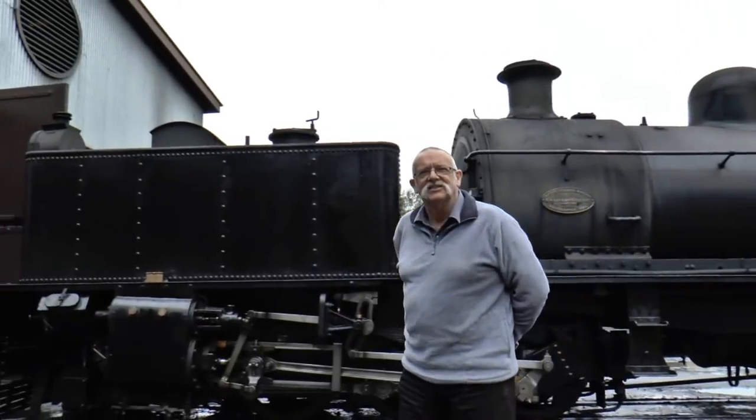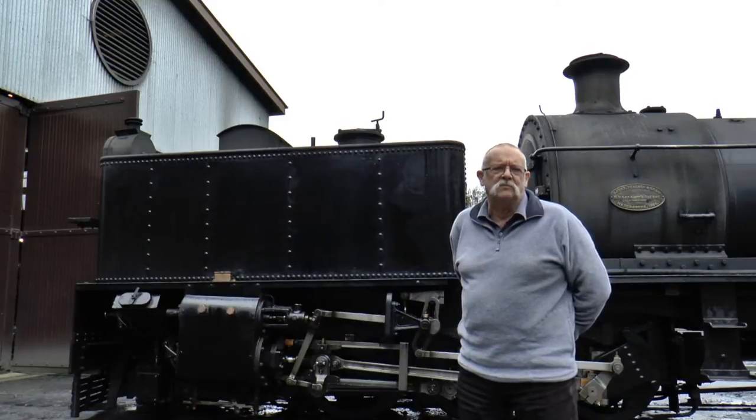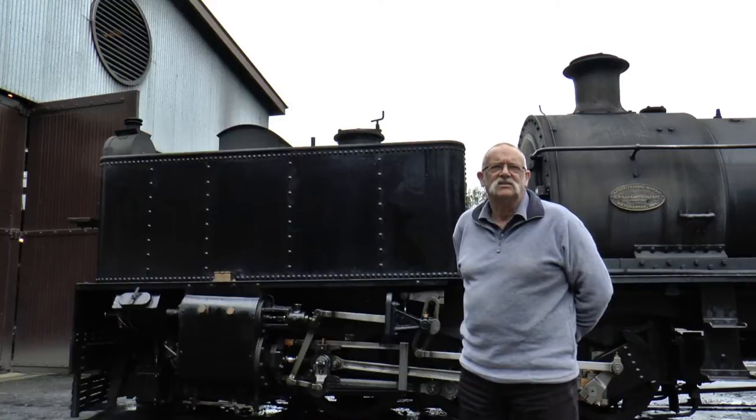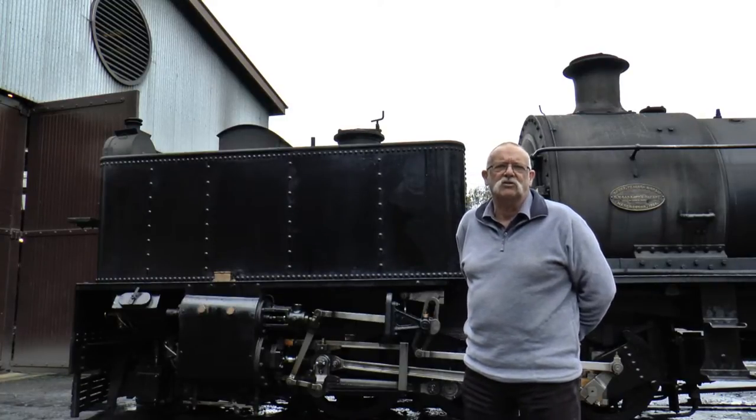What coal are you using in this job? We're using coal from Clarence and also from Callide in Queensland. Okay. Any idea of the tractive effort of the locomotive? 26,500 pounds of tractive effort.